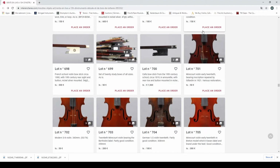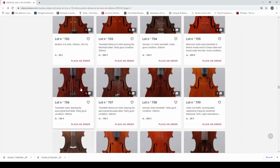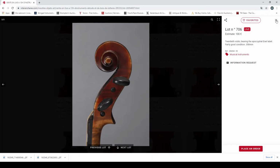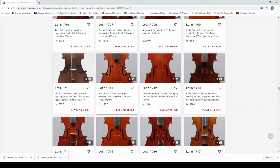Mirkor violin, again. Modern three quarter violin, 20th century Mirkor, half size German. Mirkor violin, 20th century violin, NL label. Let's just quickly have a look. We've got to look at a few things at least. Nope. 20th century Mirkor, German violin, 20th century violin, three quarter. Cello, one quarter. Three quarter Mirkor, 20th century Mirkor, violin from Eastern Europe with label of Homolka.